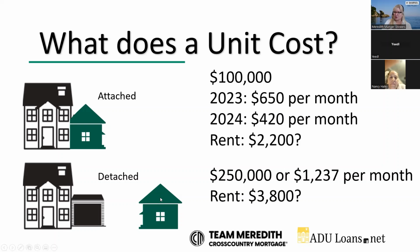Conversely, the detached units end up tending to cost a lot more. In Southern California and inland areas, those costs are as low as $175,000. Construction materials have really dropped down to pre-pandemic prices, so we're pretty excited about that. But in the Bay Area and more expensive cities, $250,000 is a baseline price, and more likely it's going to be $300,000 or $350,000. So regardless of that, look at this rental income.